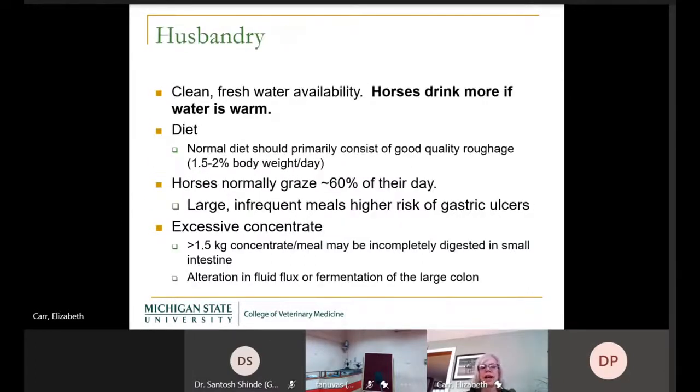Again, in your history, diet and water access, horses do prefer clean water, and they are more likely to drink warm water during the colder weather. Remember, the horse's diet should consist of primarily roughage, so hay and straw, etc. We do often, especially here, feed concentrates, so pelleted diets or grains, but they should be a smaller portion of their diet. Horses normally, in the natural environment, will graze about 60% of their day, so they do like to eat throughout the day.